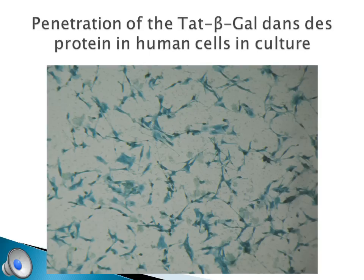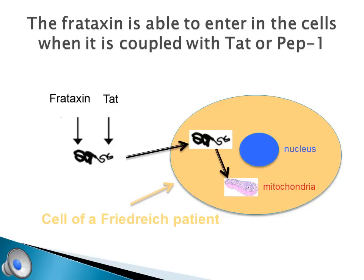As mentioned before, the protein do not normally enter the cell from the culture medium. However, if the TAT beta-gal protein is added to human cells in culture, it will penetrate rapidly in these cells, and its presence can be revealed by the blue coloration illustrated here, showing that, again, protein coupled with TAT or with PEP1 will be able to enter cell. The same thing will happen when the frataxin protein is coupled either to TAT or to PEP1. It will enter the cell and it will eventually migrate into the mitochondria.